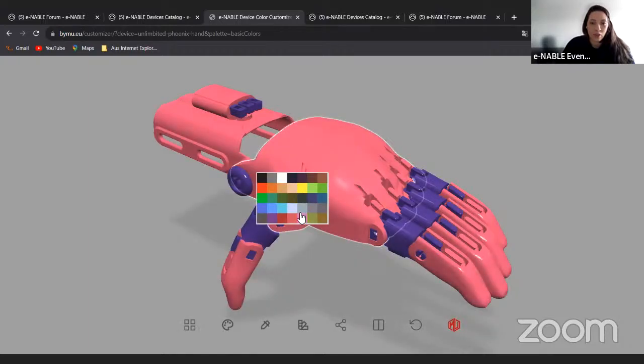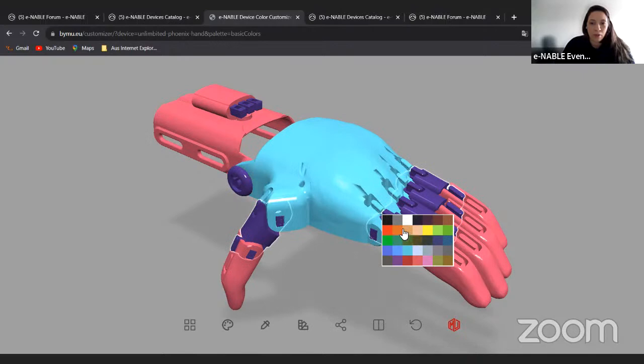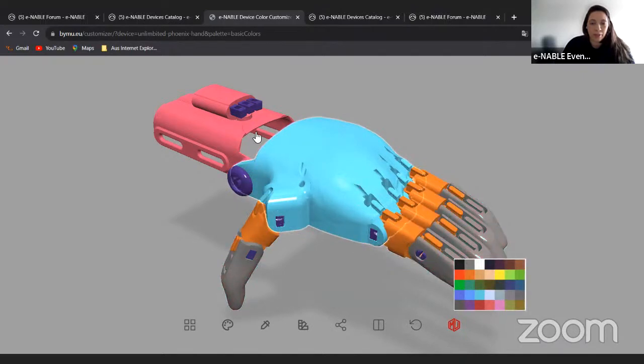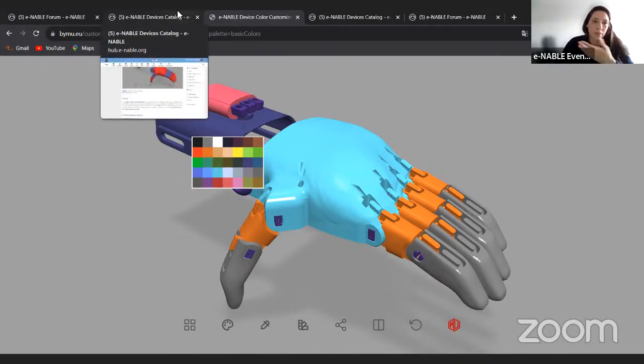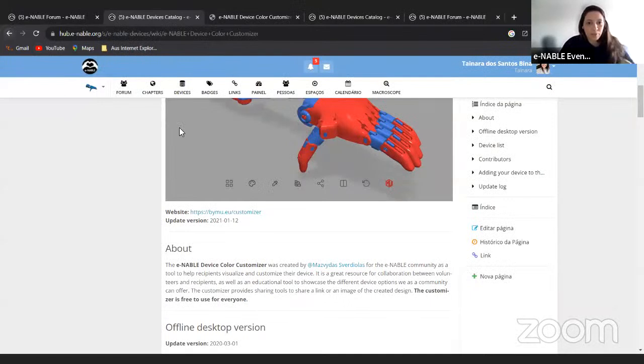Okay, so here, just to show to you guys, I can put this color here or this color here. And sometimes I can put things to make it more, like here, I put the Batman logo in the hand. And I put Batman's bats here to be more beautiful, for kids who like Batman, or adults like me. I like Batman, so you can do that.